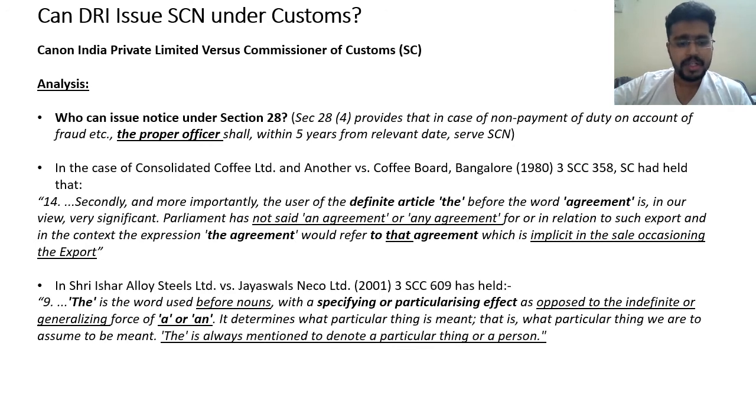Similarly, in Shri Ishar Alloy Steels Limited, it was held that 'the' is the word used before nouns with a specifying or particularizing effect, as opposed to the indefinite or generalizing force of 'a' or 'an'. It determines what particular thing is meant, that is, what particular thing we are to assume to be meant. 'The' is always mentioned to denote a particular thing or a person. So it has a specifying or particularizing effect, is what has been held in the case of Shri Ishar Alloy Steels Limited.